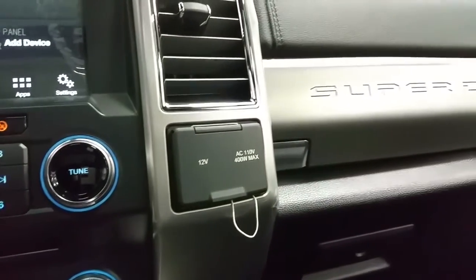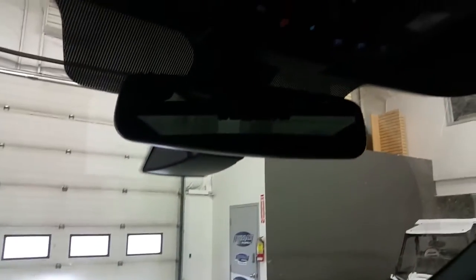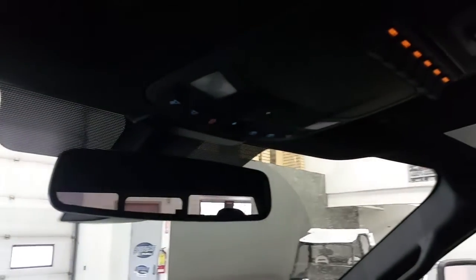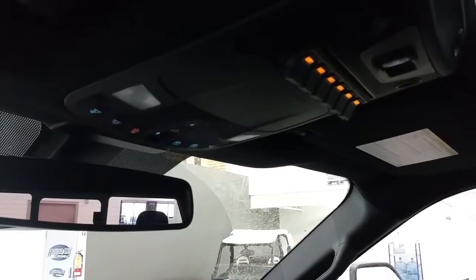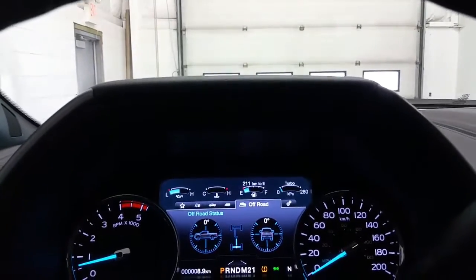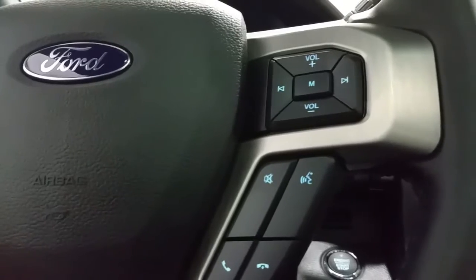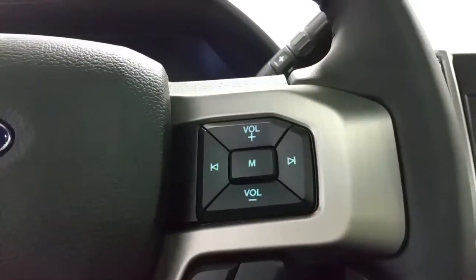Dual glove boxes, a 12-volt and 110 power supply. Overhead, we have an auto-dimming rearview mirror, universal garage door openers, map lights, and the position for the new auxiliary switches. In the instrument cluster, we have an info center. And on the face of the steering wheel, we have cruise control, SYNC voice-activated controls, and media center controls.